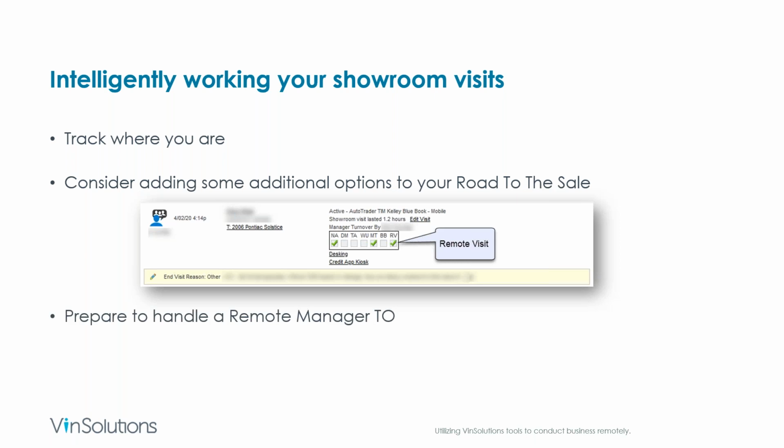Prepare to handle a remote manager TO. In a remote situation, we need to consider using all the tools that we have available at our fingertips. Use things like video conferencing tools. That's going to be things like FaceTime, Skype, Zoom, WhatsApp, all of these various different things that you have available. This allows you to create a video conference directly from the salesperson to the manager.